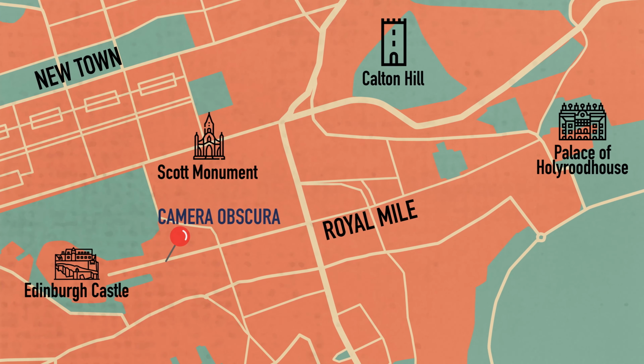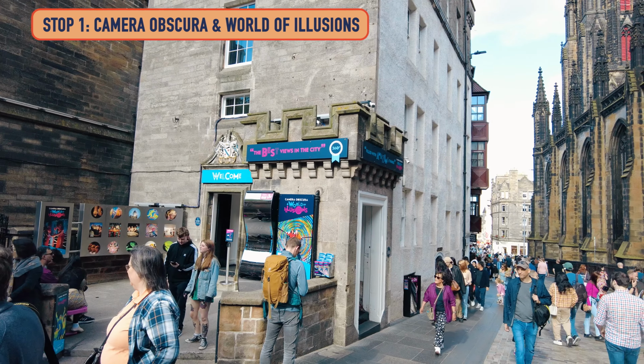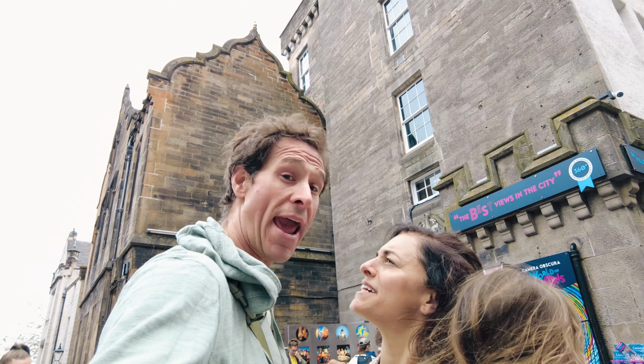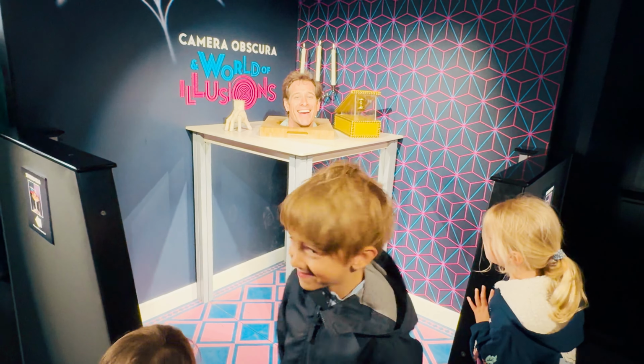Right outside Edinburgh Castle is Atlas Obscura. The kids are gonna love this. It does special effects and visual stuff. It's a really cool museum. But then at the top, there's a great view of Edinburgh. Right up there. You see it up there? We'll go up there, we'll show it to you. All right, let's go. And this is good if it's raining too. The kids are gonna love it. Yeah, kids are gonna love it. Okay, yeah, I like this stuff. This stuff's cool. All right, let's head up.